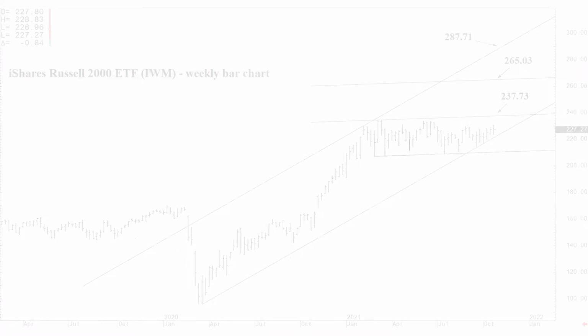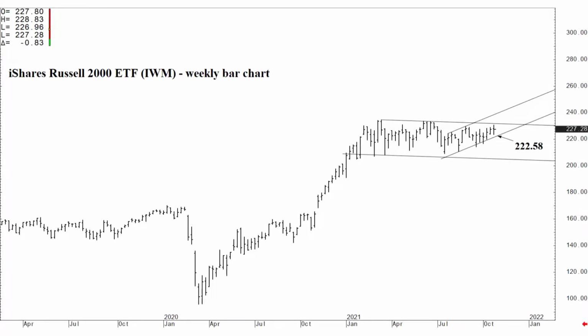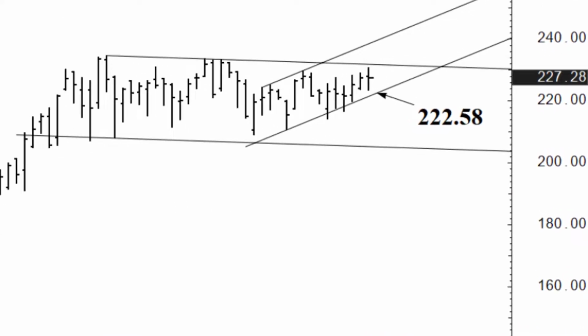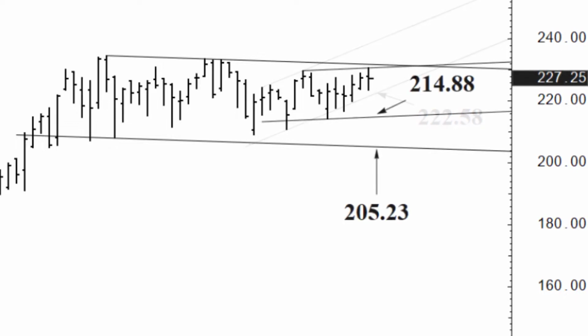Let's talk downside. I'll give you a couple more slides here for the IWM. For those of you who trade this for the week itself, near term, just know that 222.58 is a channel bottom. We did slip through it a couple of times over the last month and a half, as you can see, but we did not close below it. And settling below it at the end of this week would be a tipping point to the downside as we move into later November. I would then expect 214.88 within a week or two of that.